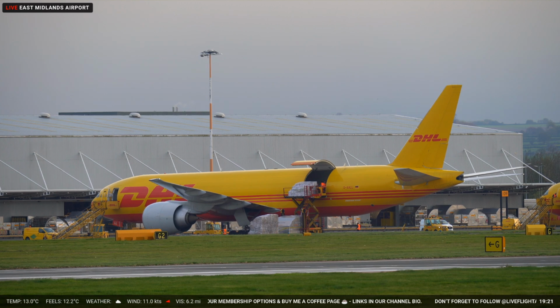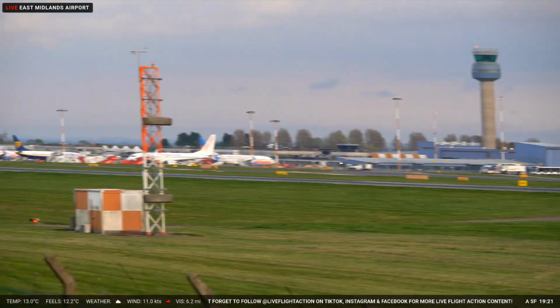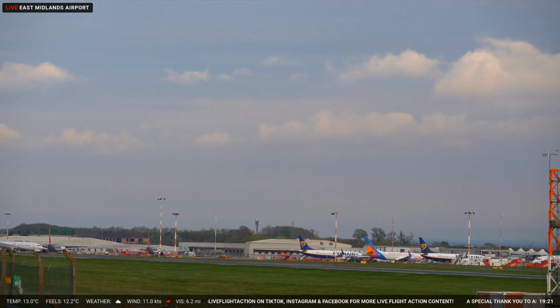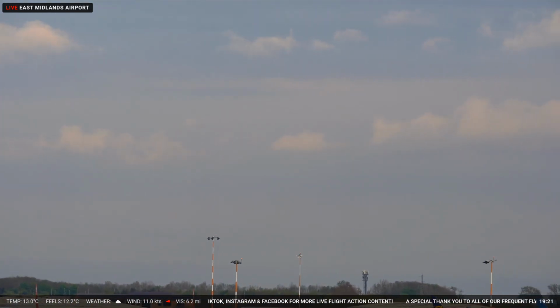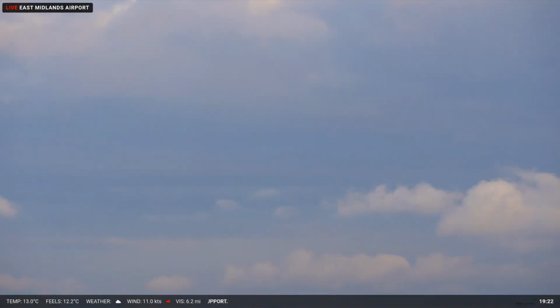If you want to see any of the other 747s that are departing off runway 09, let's have a look. See if we can catch it just off in the distance. So I'll have to turn the frame rate up there. There we go. Just about, I think. There we go. Just caught the last of that one as it disappears into that cloud there.